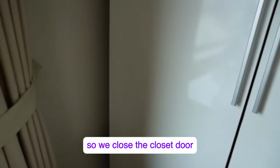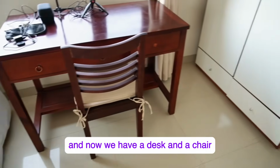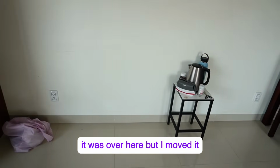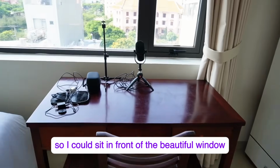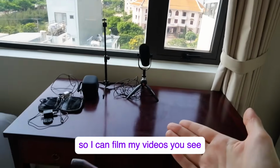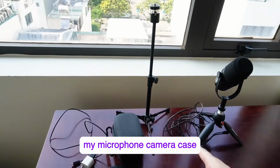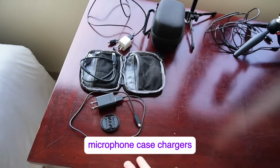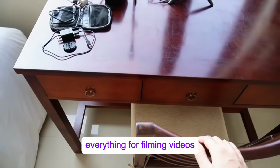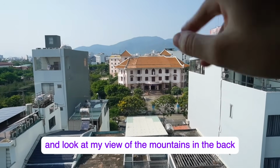So we close the closet door, and now we have a desk and a chair. It was over here, but I moved it so I could sit in front of the beautiful window so I can film my videos. You see I have all my equipment here, my microphone, camera case, microphone case, chargers, everything for filming videos. And look at my view of the mountains in the back.